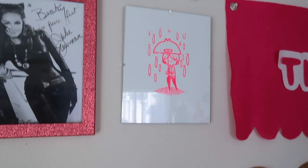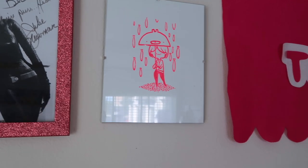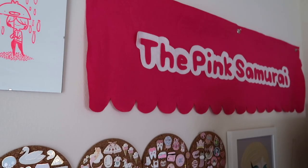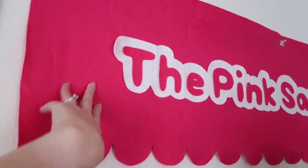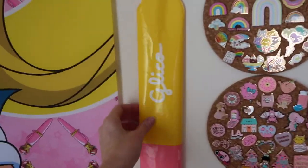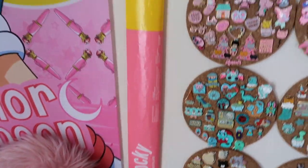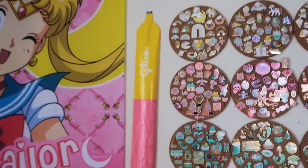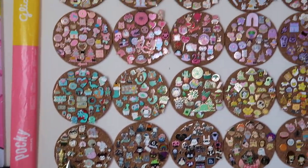A print that my husband made for me when we got our Glowforge machine, and then I made this felt banner for my very first Blue Genie. I love that. And yeah, people love my giant Pocky. I got it from H Mart when it opened up here, and if you bought a whole bunch of Pocky, you got a free balloon. So of course I got a whole bunch of Pocky.